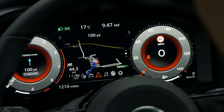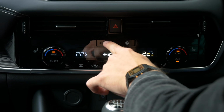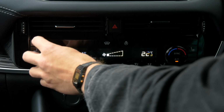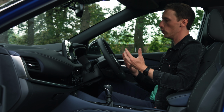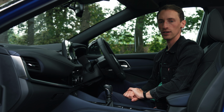Also new in this interior is this control panel down here, which has the buttons and dials for the climate control. And it's great that they haven't gone touchscreen or hidden it within the infotainment system. You've got these simple, good quality feeling dials and buttons along the bottom here. So that is great. And really, all in all, this, by class standards, is a very nice interior.